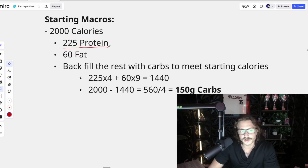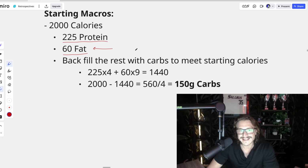225 protein is good enough for Dan for building muscle, maintaining strength, maintaining tissue, and then we actually raised his fat ever so slightly to 60 grams. So the reason why fat goal is important is for a couple specific reasons. One, fat is actually correlated to what's called HDL cholesterol, which is human growth hormone, right? Also, fat intake is correlated to digestion.